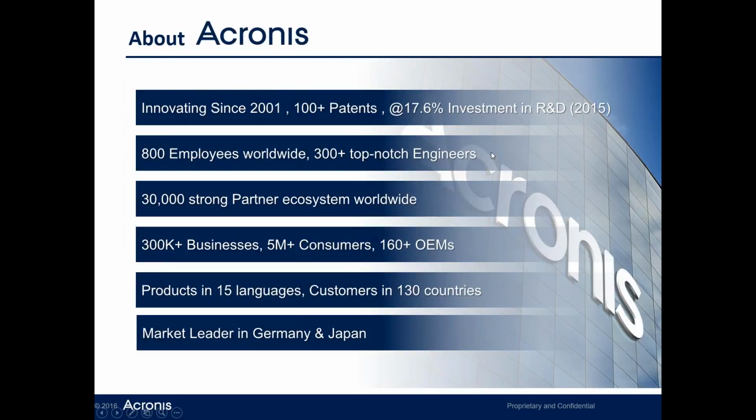Acronis started as a company in 2001. We have more than 100 patents, and the company has 800 employees. We have 30,000 strong partners, and we have the product in 15 languages. We are market leaders in Germany and Japan.